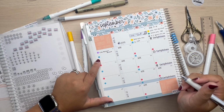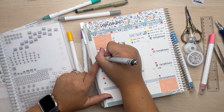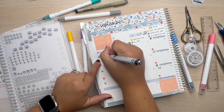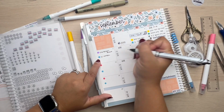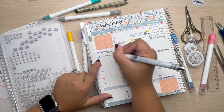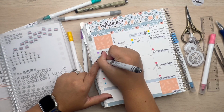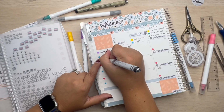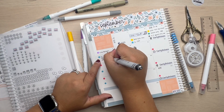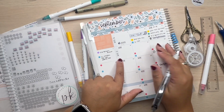Then we have Beckett's football game here, and we will put 4:30 to 6:30, arrive at 3:30. Okay, so we should be good as far as those go.